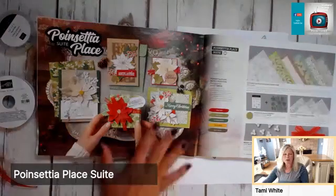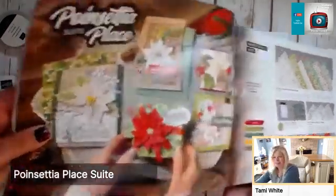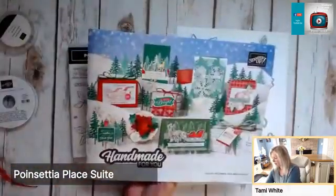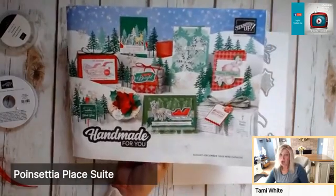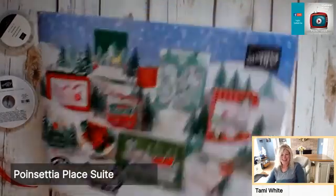So this is what we're going to be sharing with you today. This is actually in Stampin' Up's, I call it the holiday catalog. They call it the August to December mini catalog. Anywho, I'm just going to keep calling it the holiday catalog because it's holidays and it's fun.